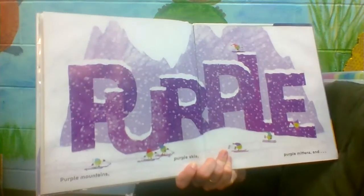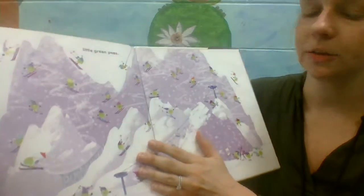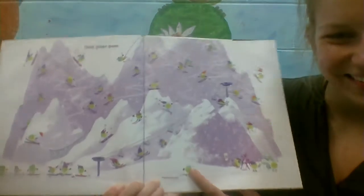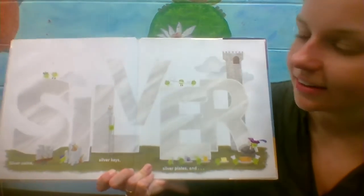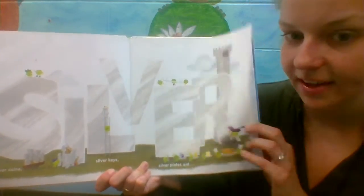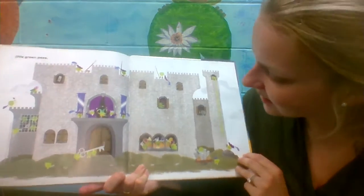Purple. Purple mountains, purple skis, purple mittens, and little green peas. Look at those peas on their skis. Silver. Silver coins, silver keys, silver plates, and little green peas.